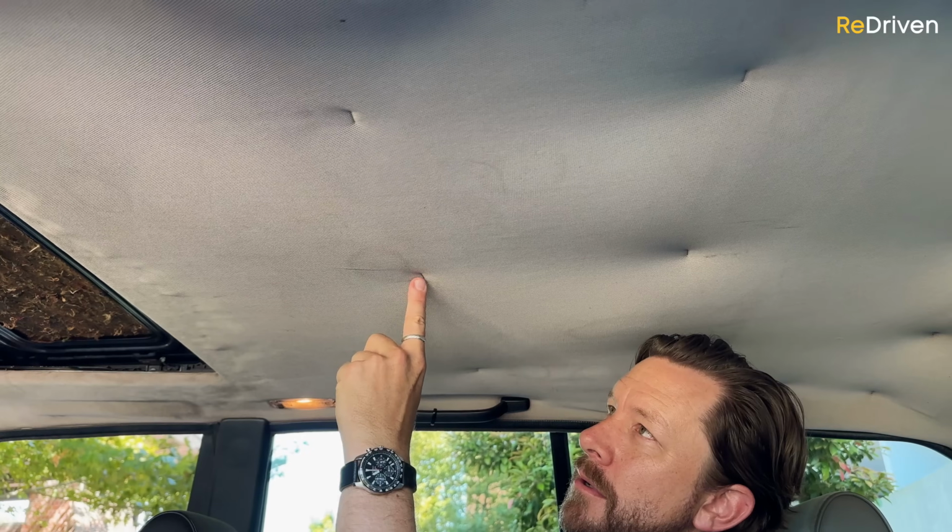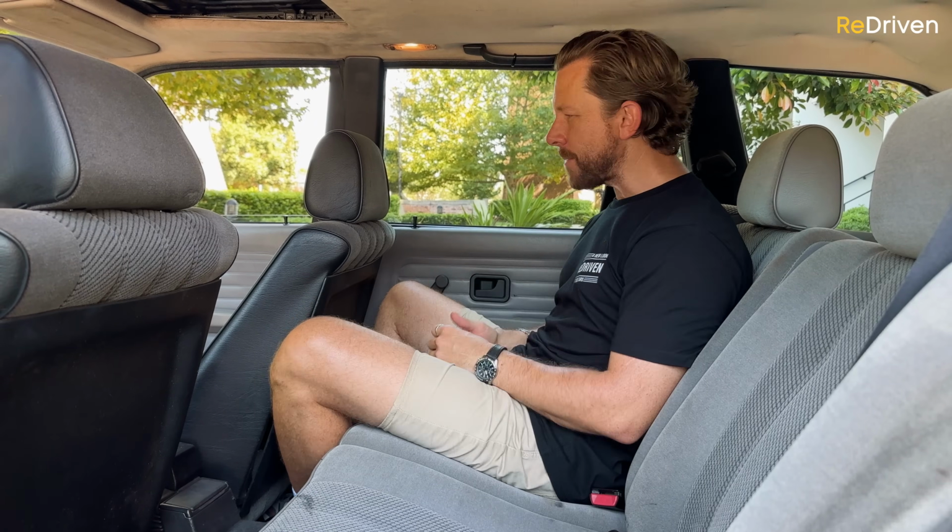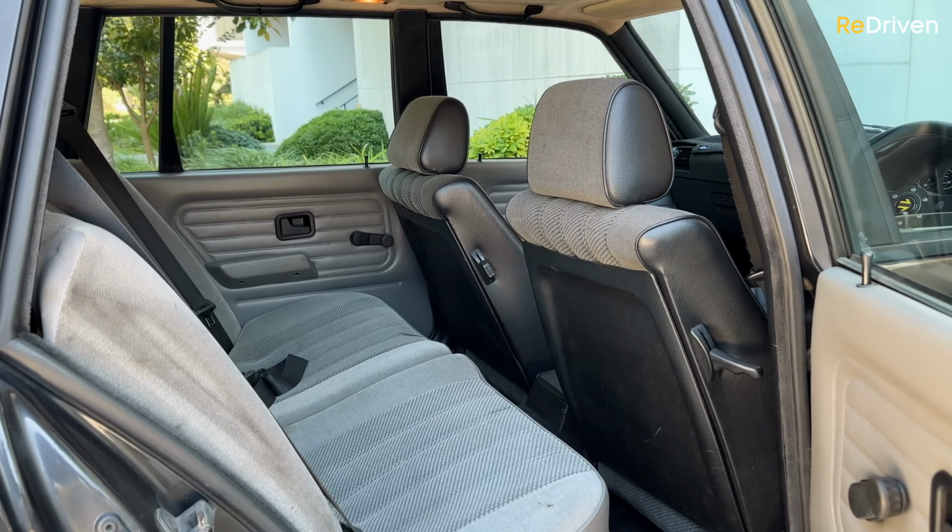The actual fabric could do with a detail to make it a bit cleaner. The roof lining, this is a bit of a common problem with these. The roof lining can dip. Luckily, David has fitted ultra lightweight, aerodynamically designed staples to keep that in place, which is good and doesn't add any to the weight of the car. And the door cards are all in really good shape for 600,000 Ks or more.